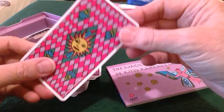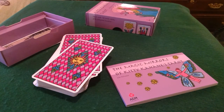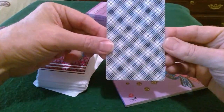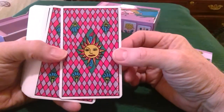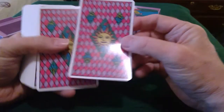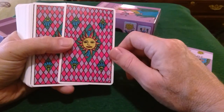The cards are glossy, but they're nice. It's a nice card stock. Let me, for size, get a standard one. No, they're exactly the same size. So they are standard tarot deck size. The backs are nice. They're not reversible, if that's important to you. The sun is not reversible. But the images are nice. Funny, everything else on the card is reversible, except for the face of the sun.